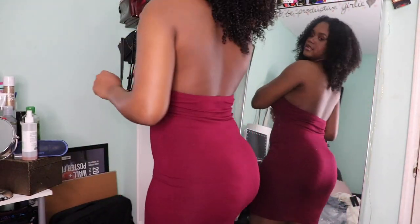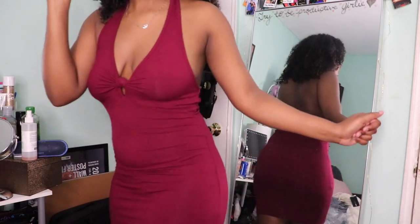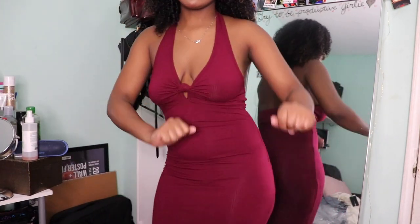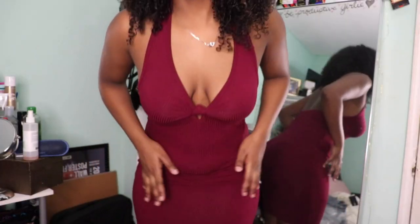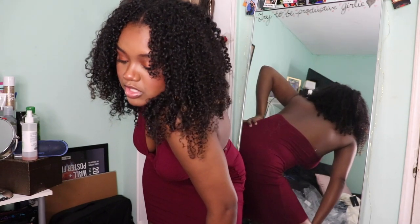What do you guys think about the dress? I feel like I'm about to go salsa dancing. But yeah, let me know what you guys think about this dress and all the other clothes that I tried on in this haul. And now I'm just gonna pass it back to Tiani because I'm done trying on all the stuff and she'll talk to you some more.